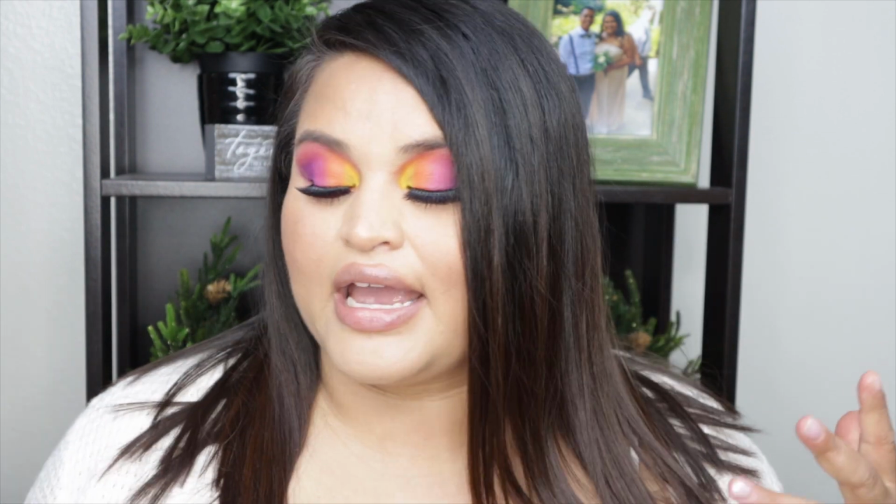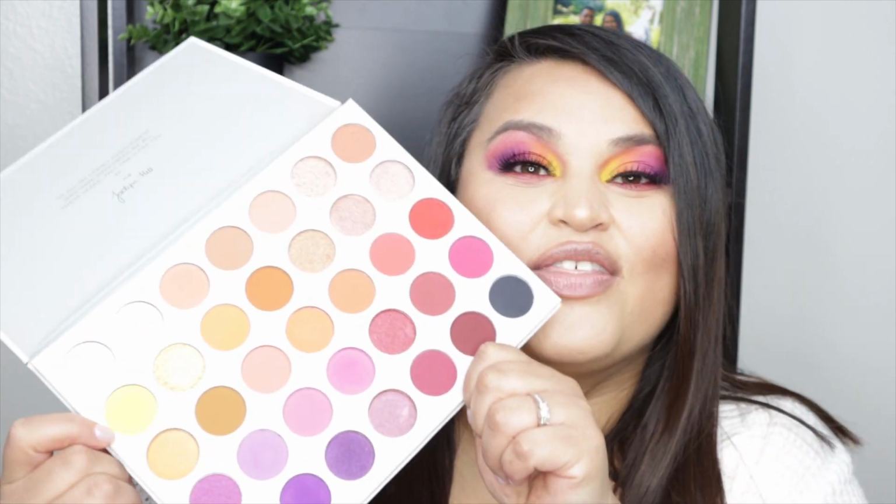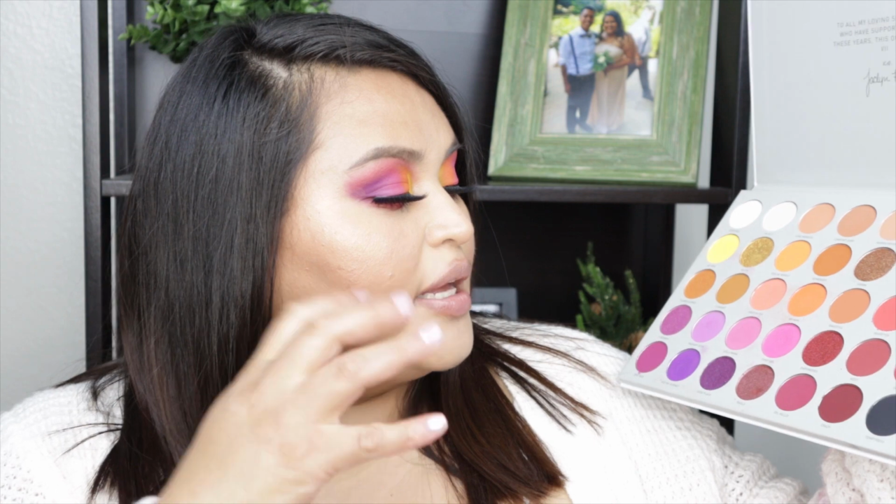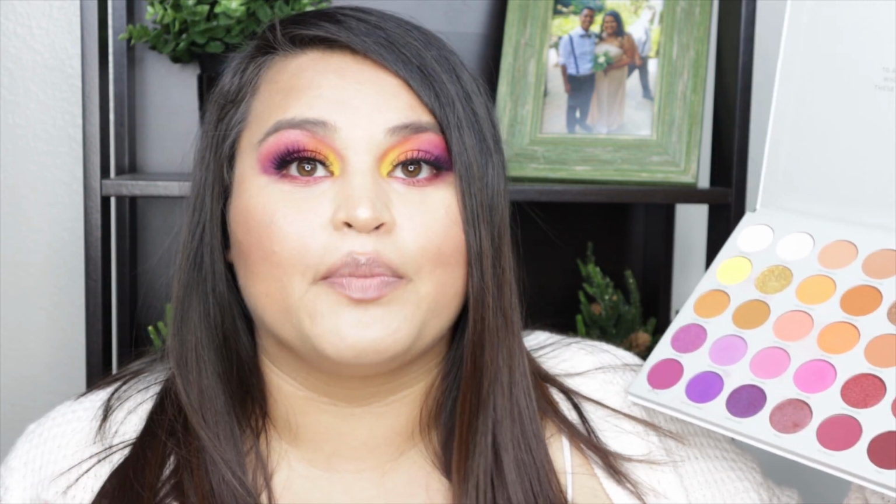Let me tell you, girl, I love it. I am really surprised of how good all of these shadows were, except for the No Joke shade. I just noticed that the lid shade did not pack on very well. I did get a couple of patches here and there that the color wouldn't stick to my lid, but I did hear a lot of people having issues with the shade No Joke, so I wasn't surprised. But aside from that, all of these really bright neon shades worked perfectly.